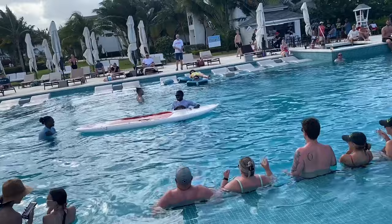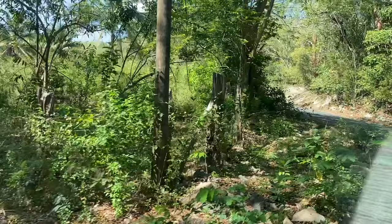Today we booked an excursion. Every time we stay at one of these all-inclusive resorts, we love to do something fun and adventurous. I know a lot of people just want to sit back with a pina colada on the beach and chill for a couple days. That's perfectly fine, but we love to get out and do something.